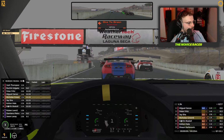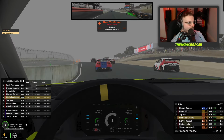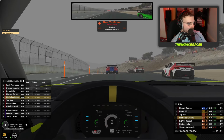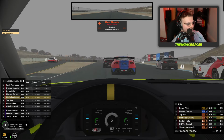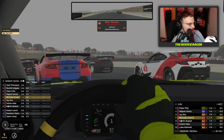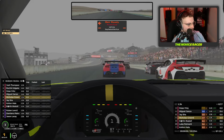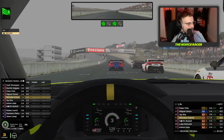Here we are, setting off on our formation lap. I did end up staying P5, so that is a good qualifying position. And we have now a long race ahead of us, 25 minutes. Safety car has pulled away. We have just one corner to go. When's he gonna go? When's he gonna go? He's going already. He's going. We are away. Let's go. Green lights.